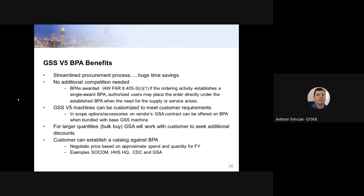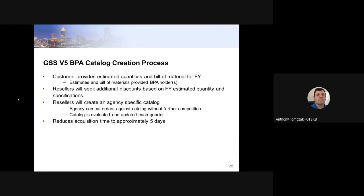Again, for larger quantities, bulk buys, GSA will work with customers to seek additional discounts. And then we've had multiple customers establish catalogs against the BPA. We establish pricing based on the customer's anticipated and approximate spend and quantity for a given time. And in general, we have used fiscal year, and below are the customers that have leveraged catalogs against GSA's BPAs. So the catalog process, I've already alluded to most of that.